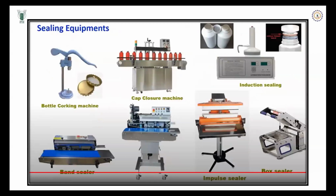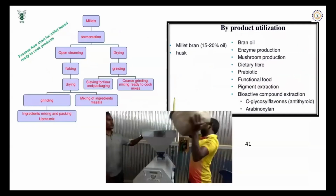We have another set of equipment for sealing. Sealing can be hand operated, pedal operated, leg operated, or continuous type. So we have a lot of sealing operations. Then there is another set of people who are working on byproduct utilization. Byproduct utilization means, assume that we are removing the husk, the outside skin.